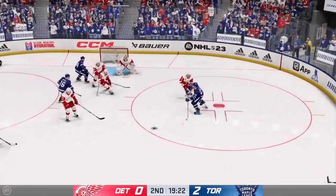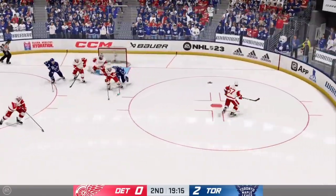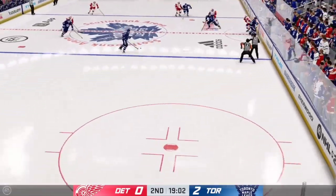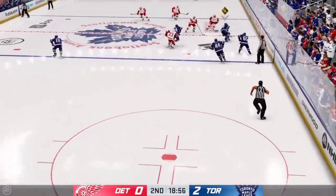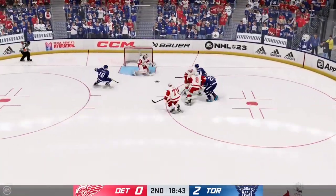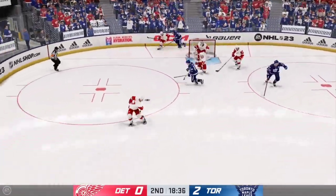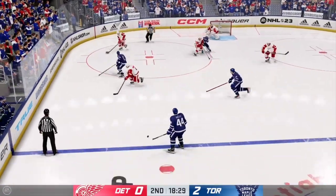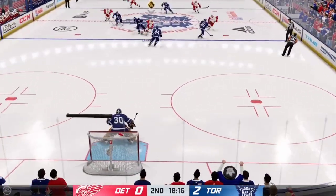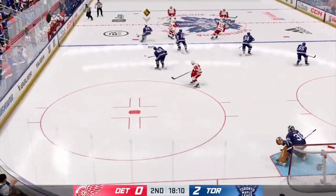Johns plays the puck. And he takes the feed. That's blocked. Here's a short pass to Johns. The Leafs looking against the half wall. Poked away. And he takes the feed. Moves it quickly over to Larkin.